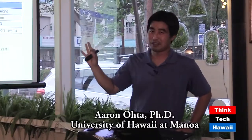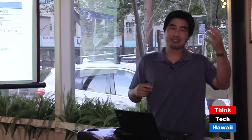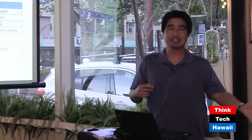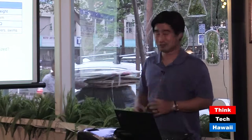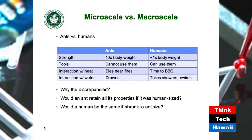So this is kind of a thought experiment. Don't read into it too deeply, but just think about how an ant experiences the world versus a human. And there's a few categories here. So for example, strength: ants can lift about 10 times their body weight. People, usually it's more on the order of their own body weight. Ants don't use tools. That's why I said don't read too deeply into this, because they shouldn't be able to use tools, but we can use them.